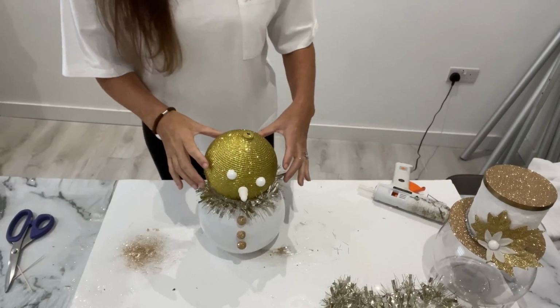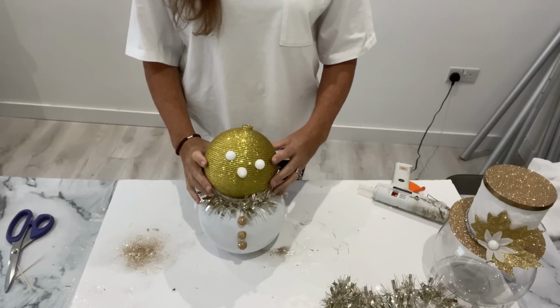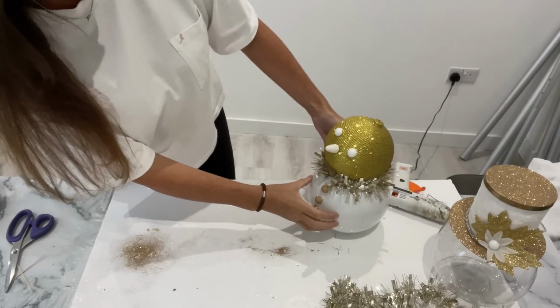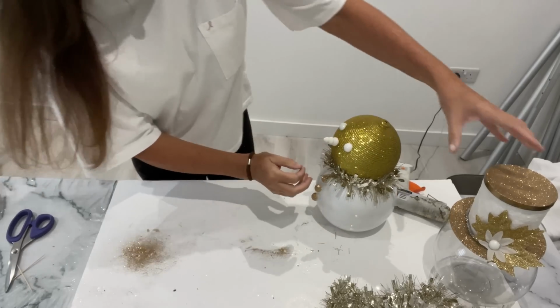Start piecing him together. So I want to cock his head slightly. I might have just turned it around and face me a little bit, guys, just so I can have a little look at it and gauge where I want it.